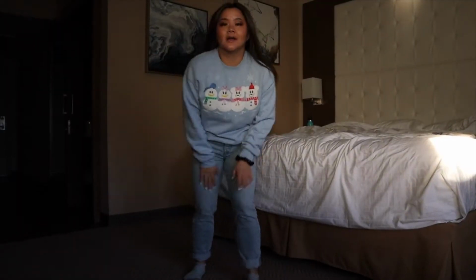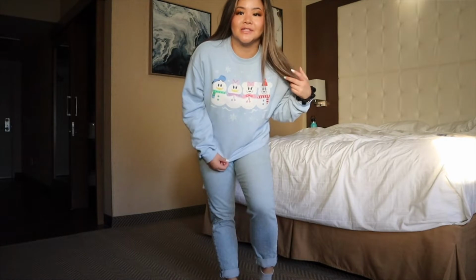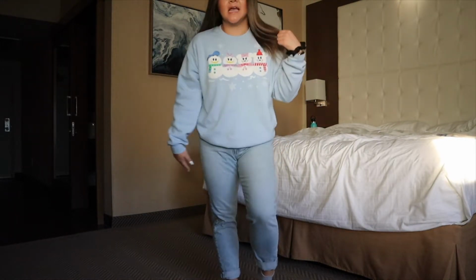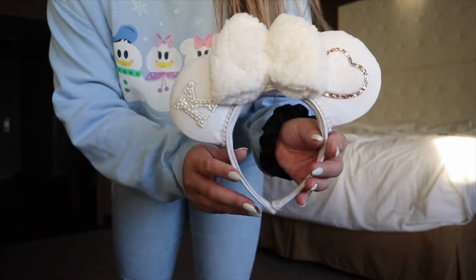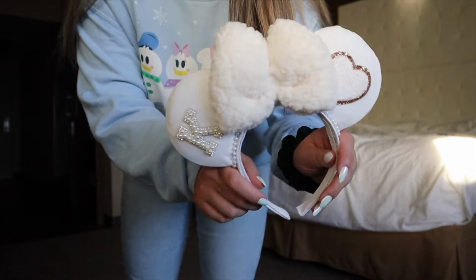I am already ready. I'm just waiting for Matthew to come back from Starbucks, and I figured I would show you guys my outfit really quick. Honestly, I'm pretty much wearing the same thing as yesterday. This is my Pretty Magical Supply Shop sweater in collaboration with Hello Sam Sam Designs. And then I'm wearing these Levi's, and I'm also going to be wearing these Gleam and Glimmer Co. ears because you guys voted for them, so that's what we're going to wear today.